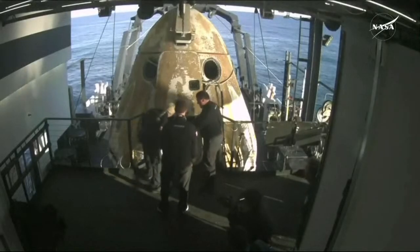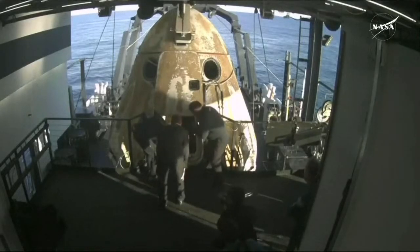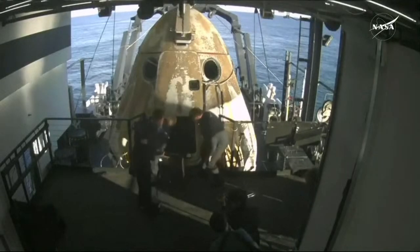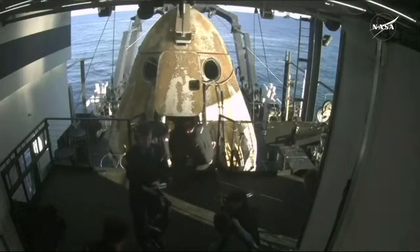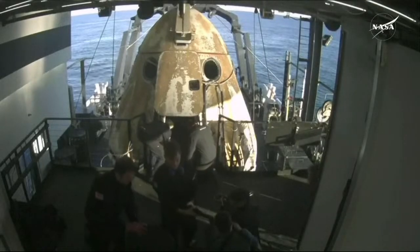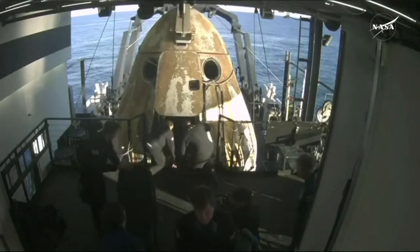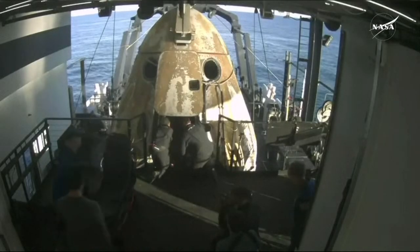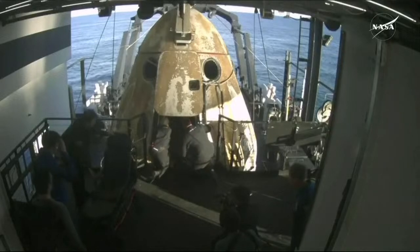Now, the 2 crew members remaining in Dragon are NASA astronauts Sunny Williams and Butch Wilmore. They completed 286 days in space. One of the remaining footrests is being removed from the Dragon spacecraft.